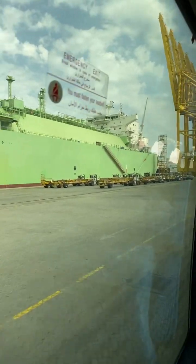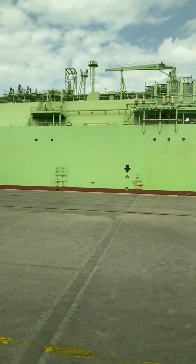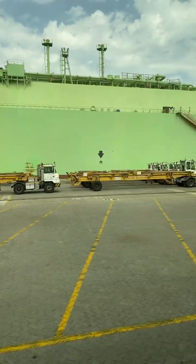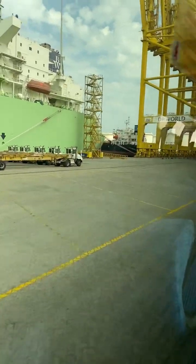So just look at the difference between the volume in the train, trucks, air, and by far it is the cheapest method to transport containers. So that's why 90% of world trade cargo goes onto container ships.